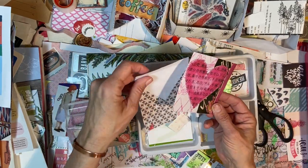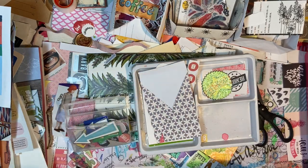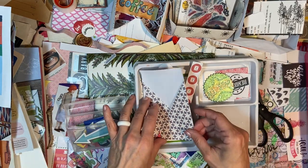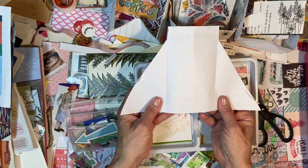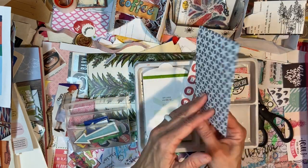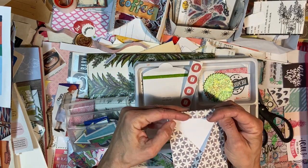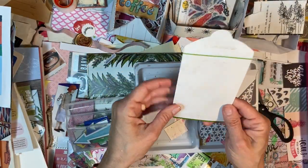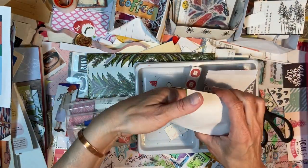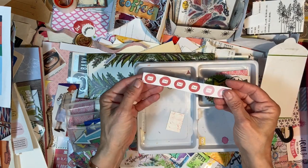That is not a Project Life card nor the right size, but it's close enough. I'm going to put it in that bucket because I kind of pull it for that reason. This is like a template maybe to make an envelope pocket. Here's another pocket that I would use in my journal page. Oh, those are fun. Printable.